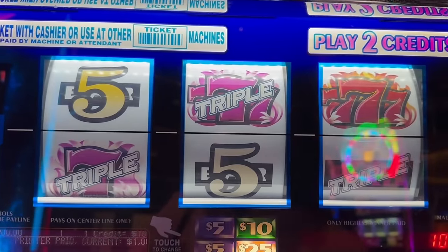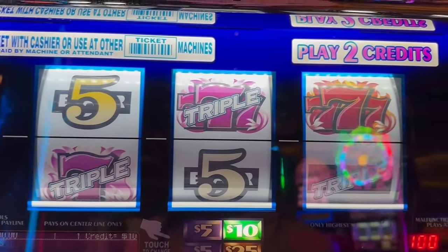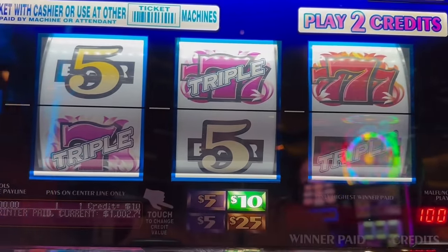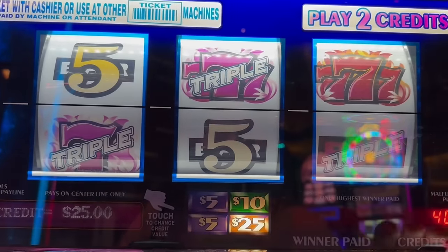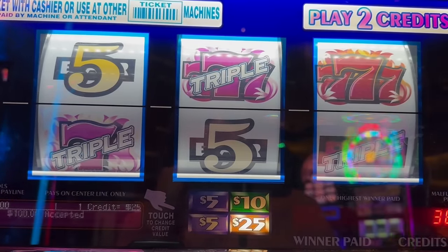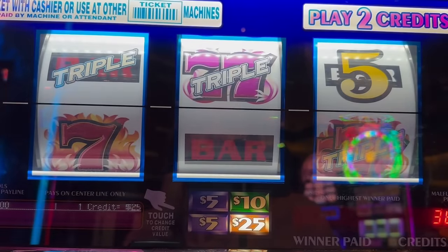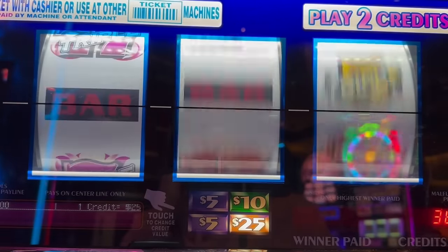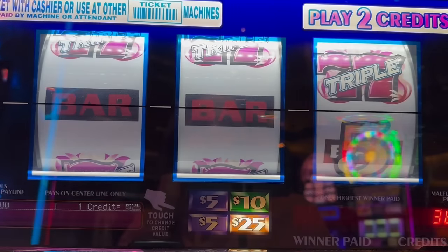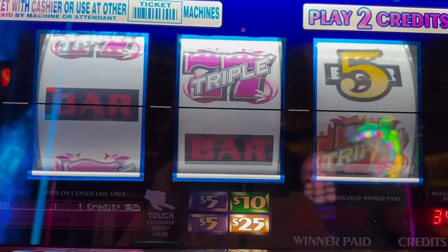Hey guys, Stacey here. This is officially the last machine on my way out of town. It's triple hot ice. I have $1,000 in here. We're gonna play it at $25 denomination and $10 denomination. Maybe hop back and forth a little bit. Here we go. Let's hit those triple sevens. If we had 7,500 credits, we might want to stay another day.